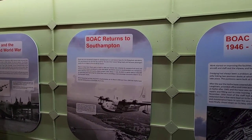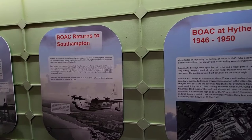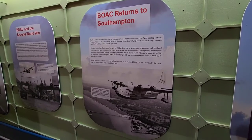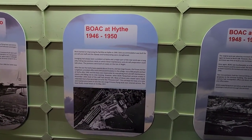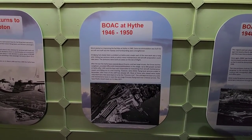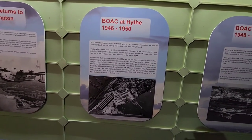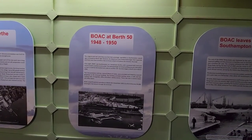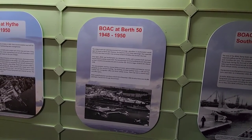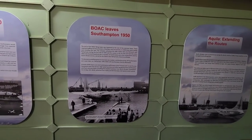Flying boat services returned to Southampton in March 1948. In 49, the Hythe base was headquarters to the BOAC number 4 line. BOAC stopped operation in 1950, flying boat services, that is. Their base operations finally closed down in May of 57. Another spot at Berth 50 had operations and they ended in 1950. In May of 1951, BOAC withdrew from Hythe and left the base under government control.